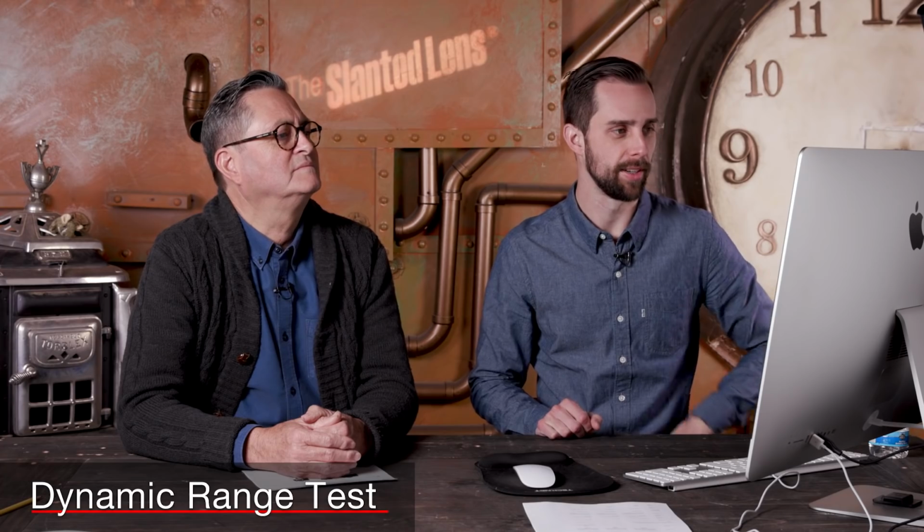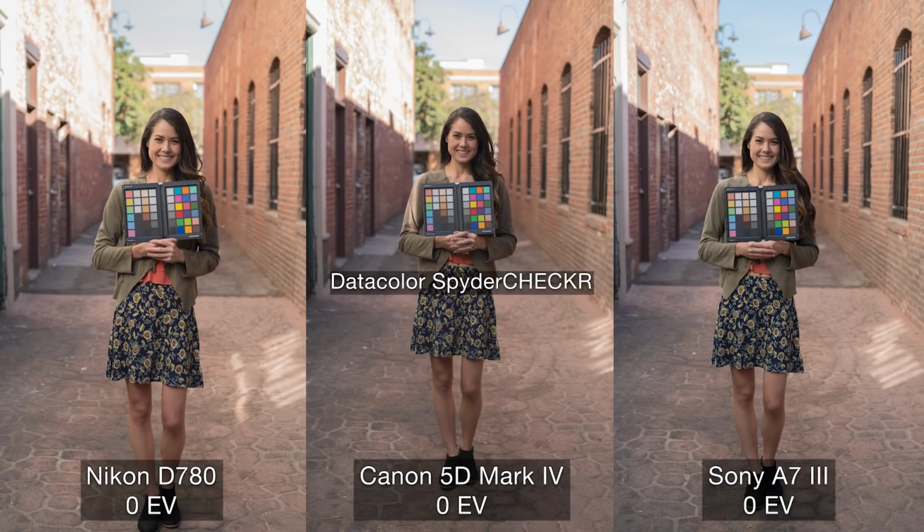As we said, we start here at 0 EV, that is proper exposure, and we've metered off of her face. She's in the shadow, which means there's direct sunlight on the brick building behind her. We also have the sky, which is a good indicator of how the highlight is holding, but her face is properly exposed with an incident meter. Right off the bat, look how the Sony holds the wall on the left-hand side. What it comes down to is the Sony's just less sensitive, I think. So at the same ISO, the highlights are going to be brighter, more blown out on the other cameras than they are on the Sony.